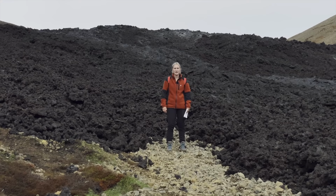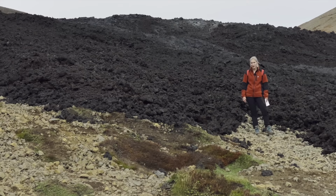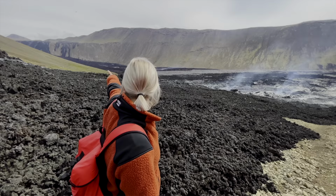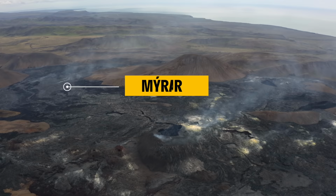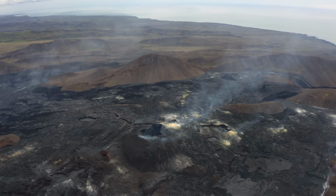Since July 2nd, we have entered the fourth stage, which fluctuates a lot. Last week, when we were all the way over looking into Meradalir, it was varying around 5 cubic meters per second. And then we had a flow rate of 7.5 cubic meters per second, so it has increased a bit since the week before with 5.